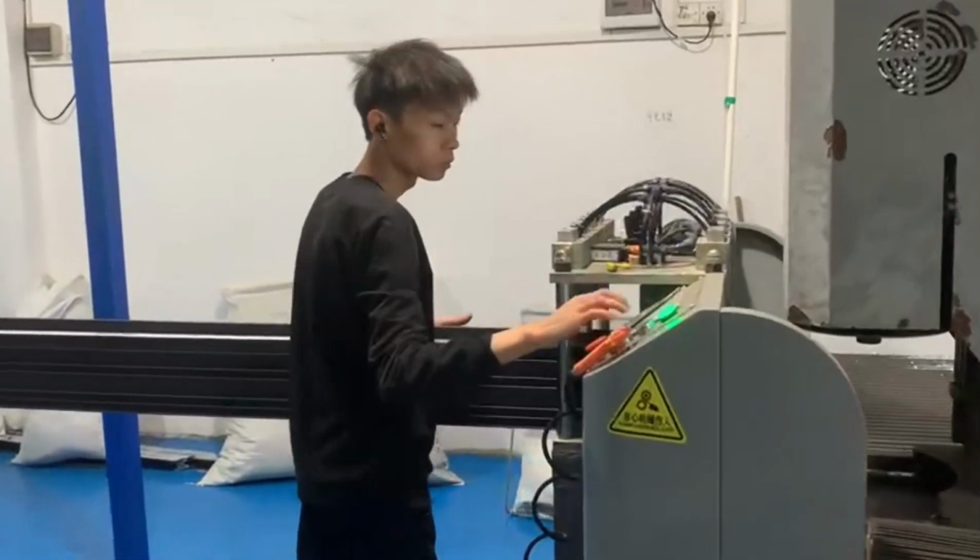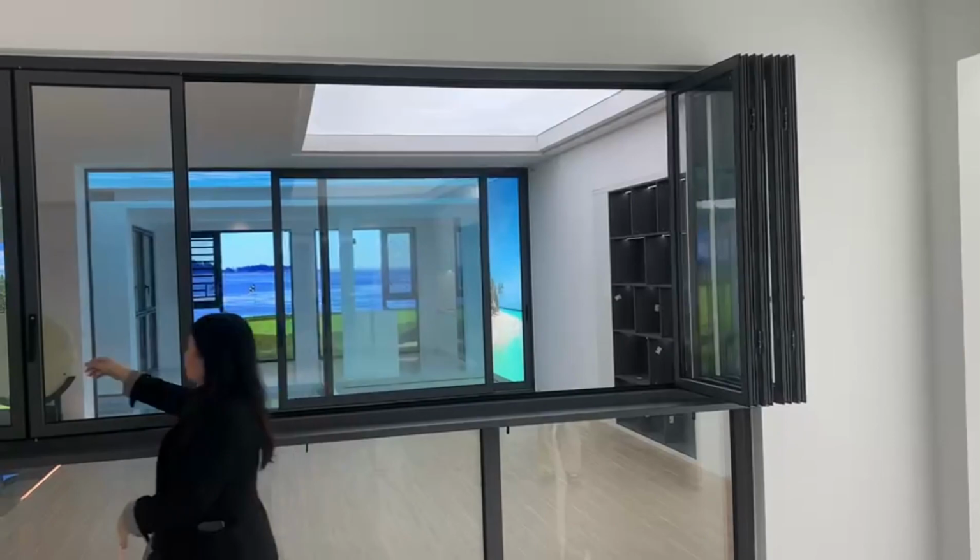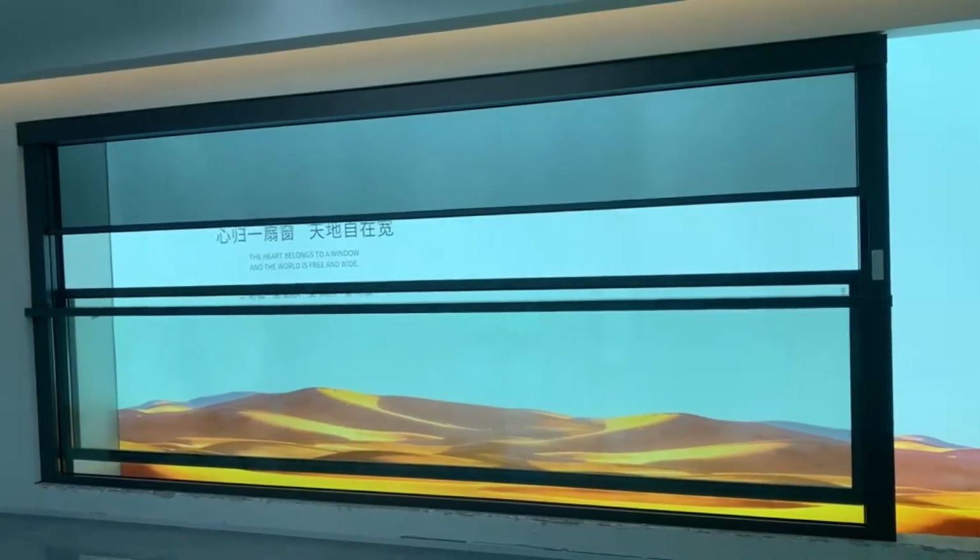Hello, everyone. Today we're going to learn about a fascinating innovation in Foshan City, China, smart windows and doors.